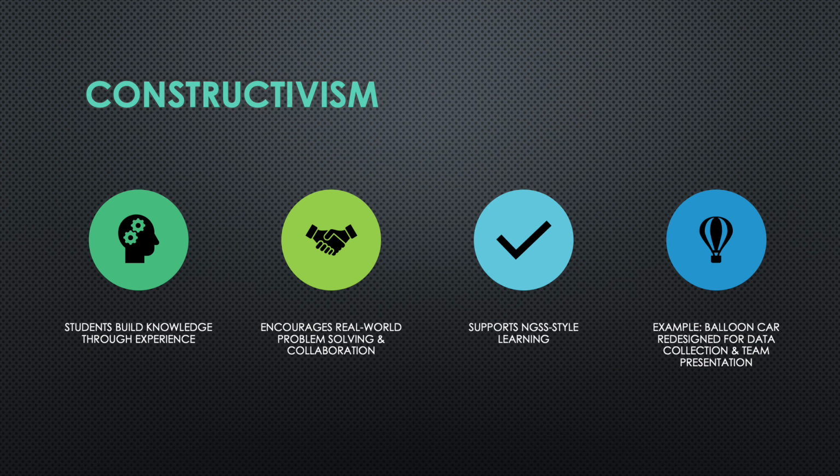Students will apply their content to real-world problems, so they're not just hearing the information, but they're actually using the information. In this theory, students become almost like the creators of their education. They are taking the content and working with it, trying to solve a problem instead of being told step by step how to go about solving the problem.